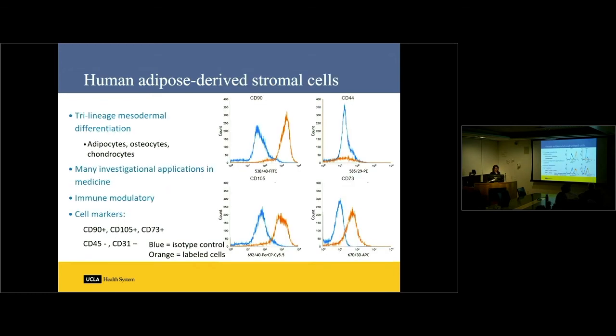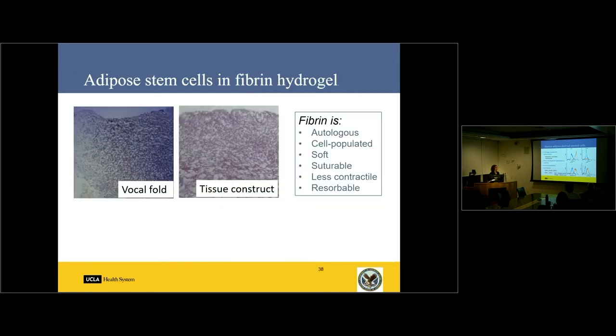I chose the adipose-derived stem cells because they're easy to get. They could be autologous. They do have some immune modulatory function in addition to their known differentiation to the mesenchymal lineages. And they're used for a lot of investigational things and no actual therapies at this time. And here's what we see when we put these cells in fibrin and compare with the vocal cord. So fibrin I chose, again, because it can be autologous. You can extract it from a blood sample.